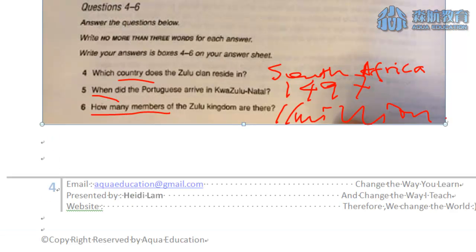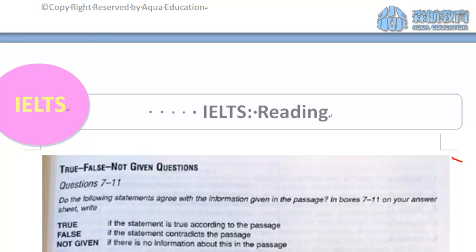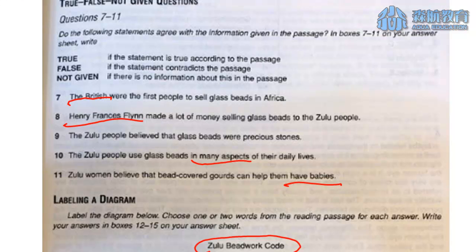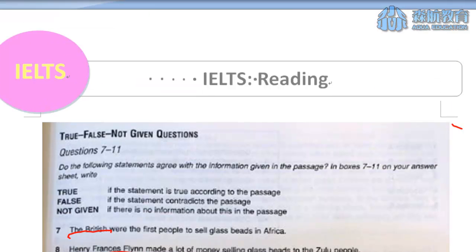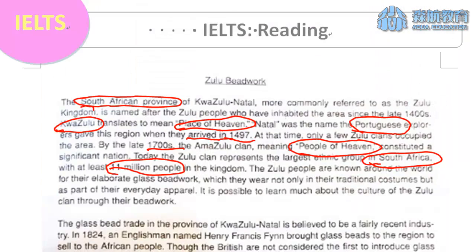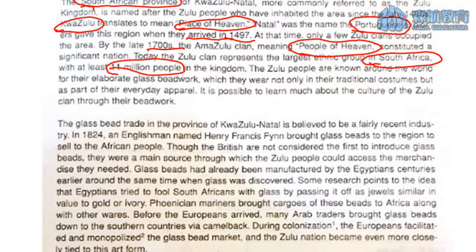Okay, and then you look at the true or false. I think you have read it. So we look at it again. The British were the first people to sell glass beads in Africa. Are they? You look at the words selling glass beads. Because you have already spent time on the first paragraph, you have to take a risk and make a bet. I think the answer is in paragraph 2. Okay, because it makes sense to move on to the next paragraph. So you do not have to look at the first paragraph unless you cannot find the answer anywhere else. So here, the glass beads trade in the province.